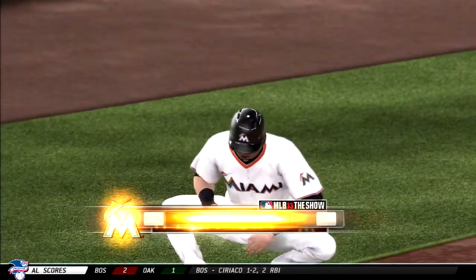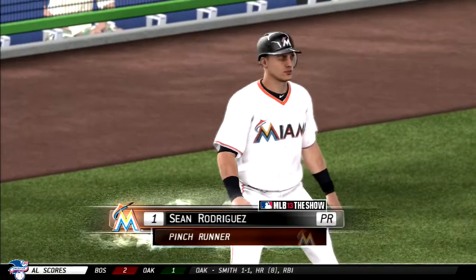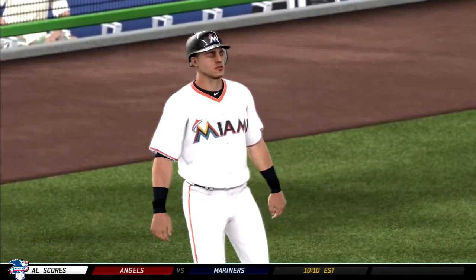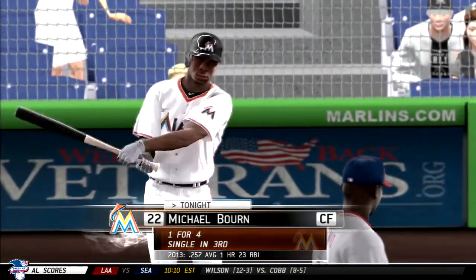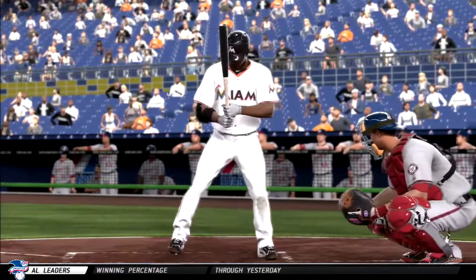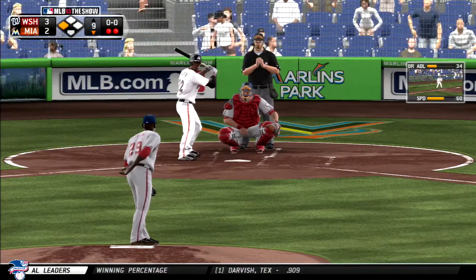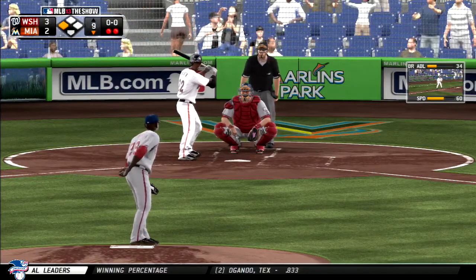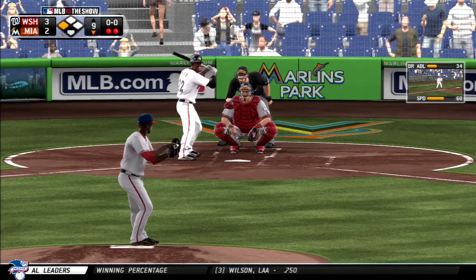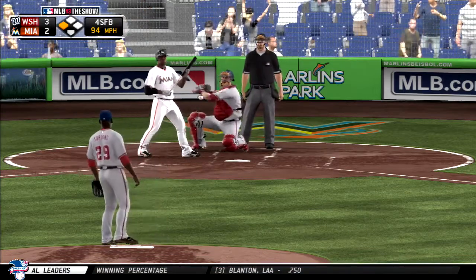Sean Rodriguez will be summoned now to be the pinch runner. Number one, Sean Rodriguez. Michael Bourne will get a chance to tie this thing up here as that equalizer is just 90 feet away. Now here's the first pitch. And he takes a cold strike, 0-1.